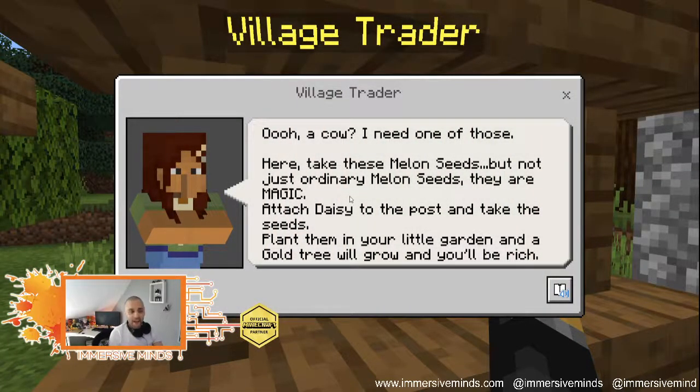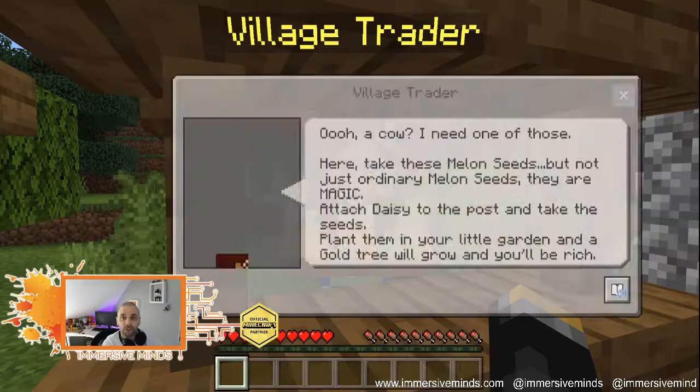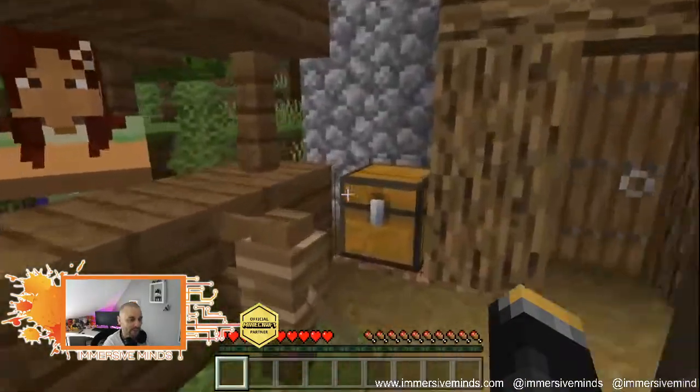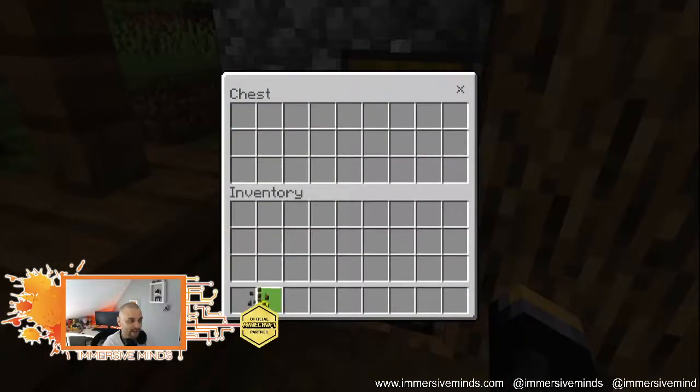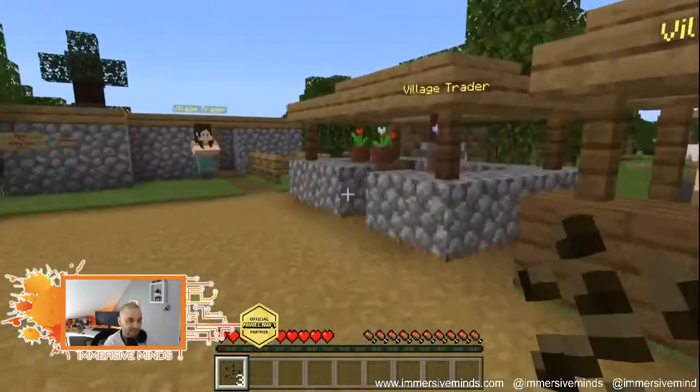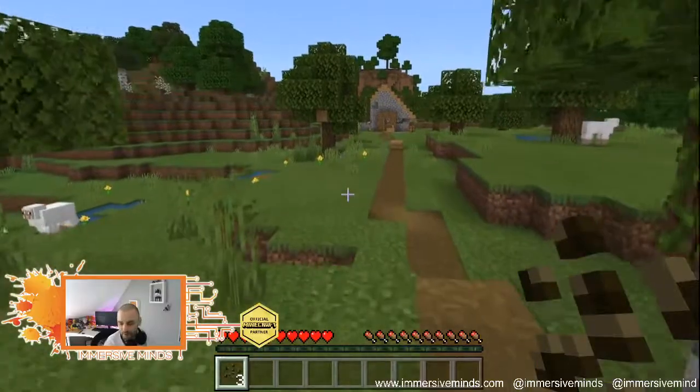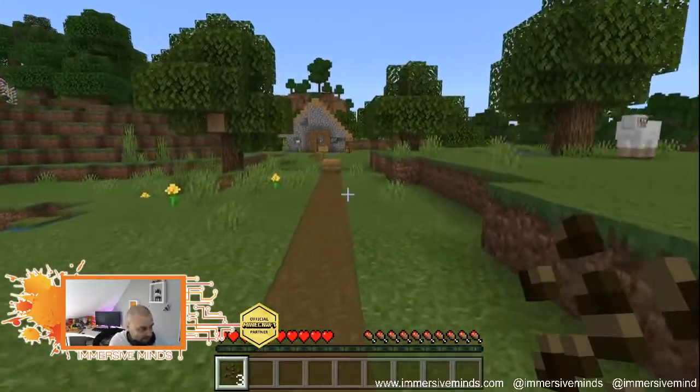Oh, a cow? I need one of those. Here, take these melon seeds, but not just ordinary melon seeds. They are magic. Attach Daisy to the post and take the seeds. Plant them in your little garden and a gold tree will grow and you'll be rich. So we're going to hold this down and we're going to attach Daisy. Then we're going to go in the chest and take the magic melon seeds because we are gullible. And then we're going to go all the way back to the house.